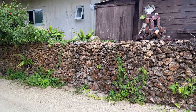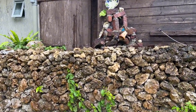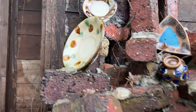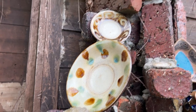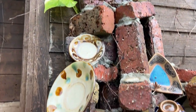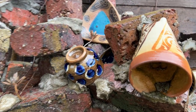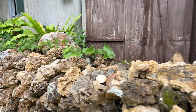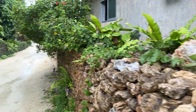Okay, let's continue. Let's walk a little bit more. I'll take you guys around and show you guys a little bit more of the island. Look at this. Yachimu. Okinawan ceramics. What are you guys doing here? Maybe this is an art piece. Oh, that's interesting. I wonder why they did that.